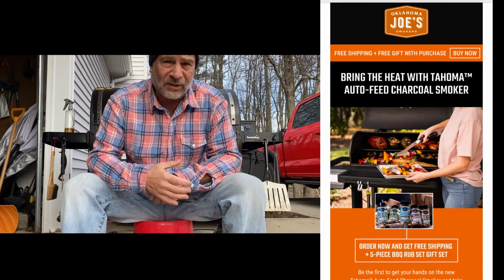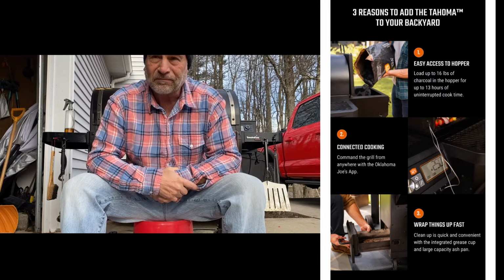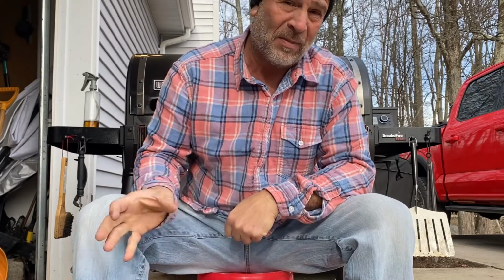I did look at the Tahoma 900 by Oklahoma Joe's. I watched a couple of videos on the Tahoma 900. I'm not too keen on the grill just burning out its fuel and then that's when it's off. I'd rather have something with a little more finality with turning it off. But I heard that the Tahomas are starting to hit lows. I'd like to go see one in person. I'm not completely counting that out as maybe another grill that I would add to the collection this summer.